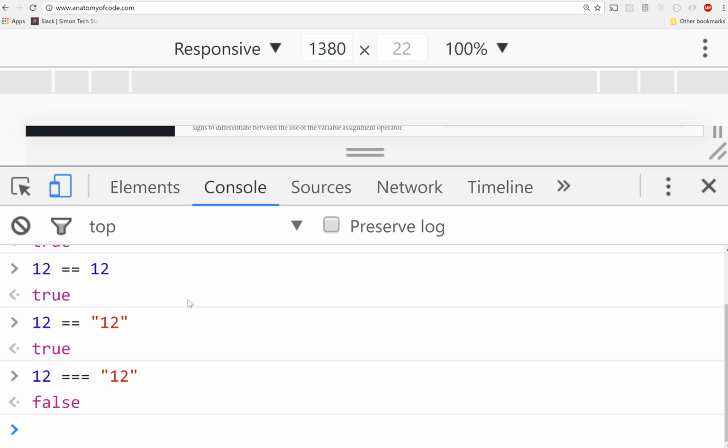This is, again, implicit conversion. It implicitly converts the string 12 into a number when you use the double equal sign. So just to make sure you're not confusing yourself, I tell my students almost always, just use the triple equal sign, and we'll figure everything else out later on. Cool? For the time being, just use the triple equal sign, and you should be good.